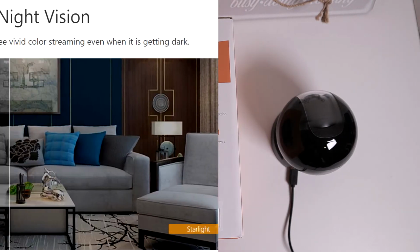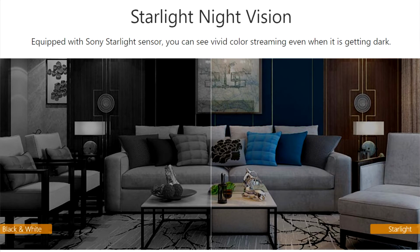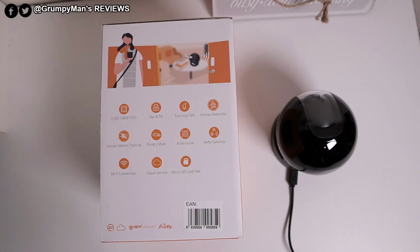The camera does have Starlight night vision, really clear image quality because it uses a Sony sensor. It's not written on the box, but this does have a siren as well. Once that's enabled, if anyone comes near the camera, it will give them a shock. It's really loud, that siren. You can of course turn it down if you want.